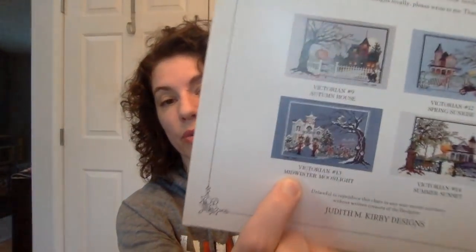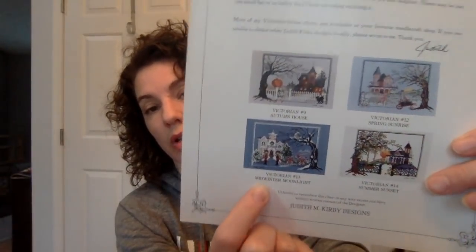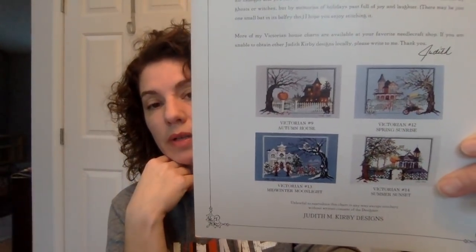I really like the Christmas one. It's called Midwinter Moonlight. It's Victoria number 3. I like that one too. There's more than 4. I don't know if they're all seasonal, but so I have that.